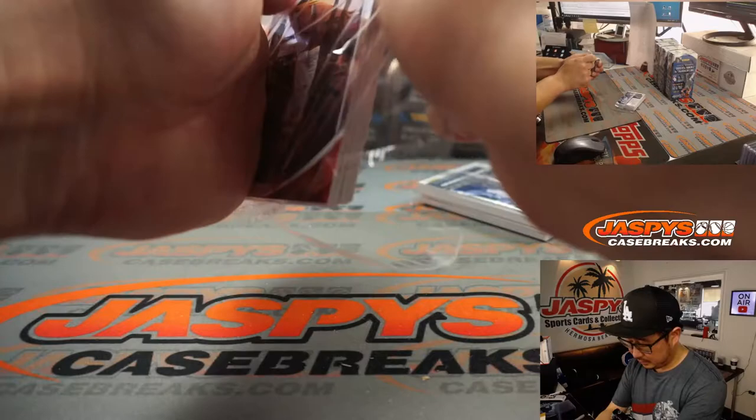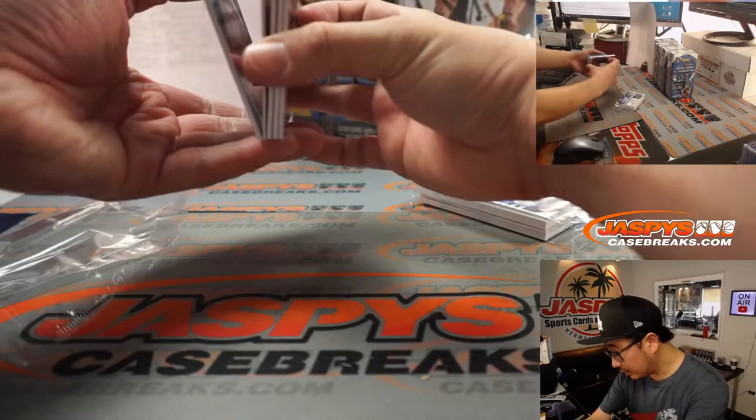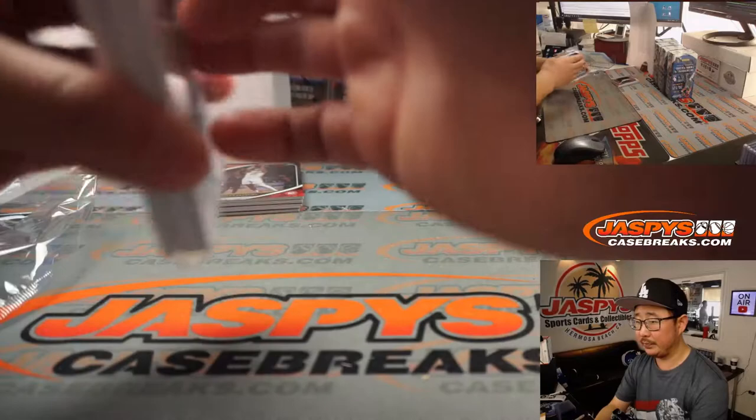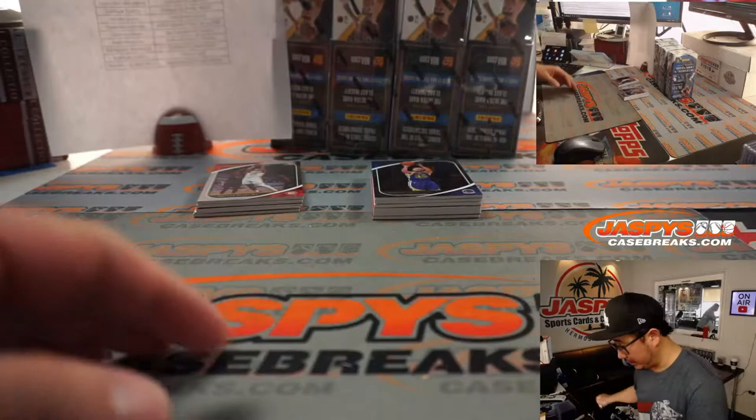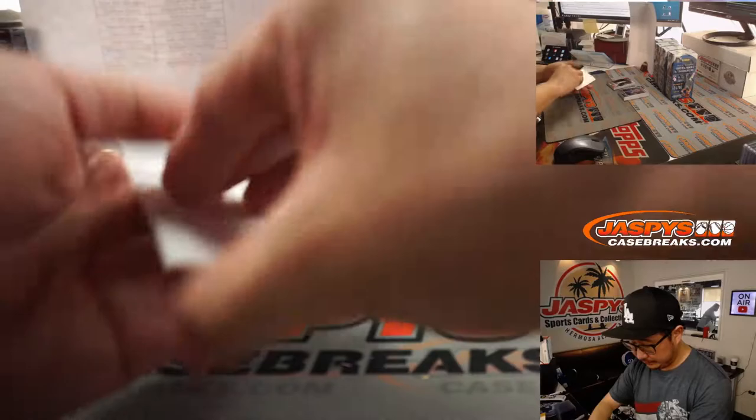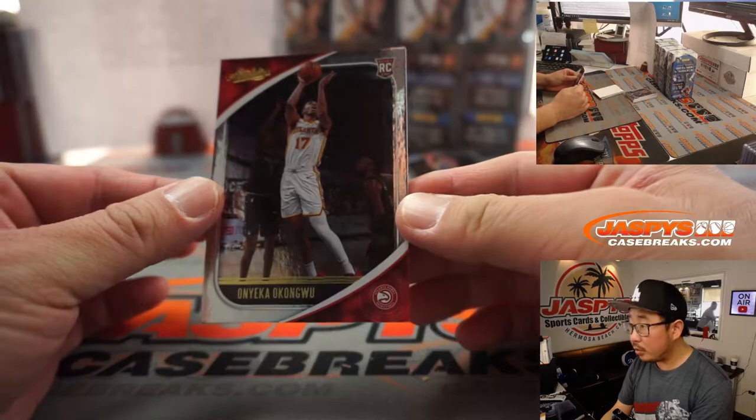See what we got. Are these all base cards? Is there a hit on the bottom? What are we looking at here? I think that's a base card on the bottom. Hi, Megan. You got randomized the Atlanta Hawks. Here's box one. All right, we got a lot of memorabilia here. Let's see what we got. Should we use a blank card here? All right, we got Okongwu for the Hawks.